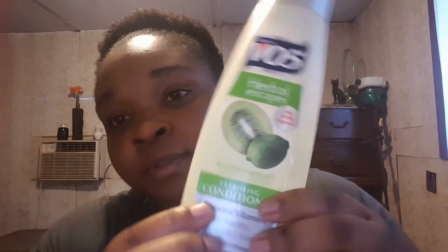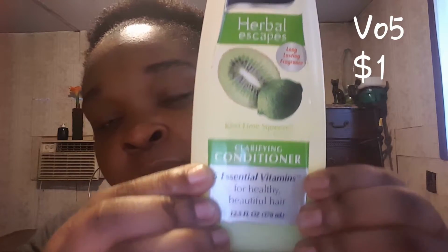Another thing, pre-pooing is very good. It keeps some of that moisture in your hair. I use VO5. You get this from the dollar store, and it costs $1. The reason why I use that one is because it is very loose. It's not thick, and it doesn't cost a lot of money. So, it's not bad.